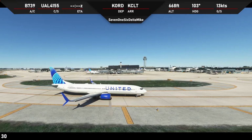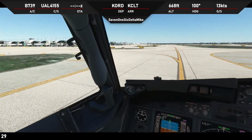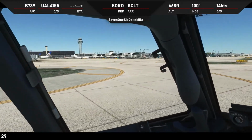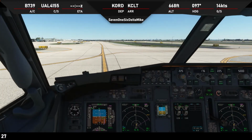November 284 Hotel Yankee, ready for taxi. Down here, 284, let's see, Hotel Yankee, Americans. Roger, there's the runway, Hilton there in the 28 middle. Left, taxi via Sierra 1, Sierra Foxtrot.